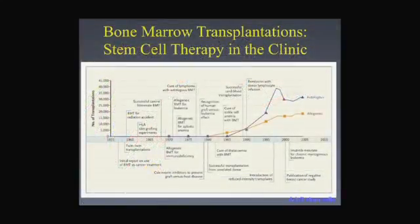This is the first therapy that was done with stem cells, bone marrow transplantation in humans, and that started a long time ago. That's not a new procedure. It's not a new concept. In the 60s, it was started, and in concept, and it really took off. These are the number of transplants performed per year. And this is a major medical therapy, and it's stem cell therapy.